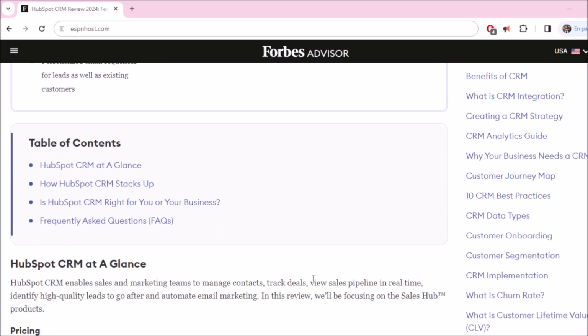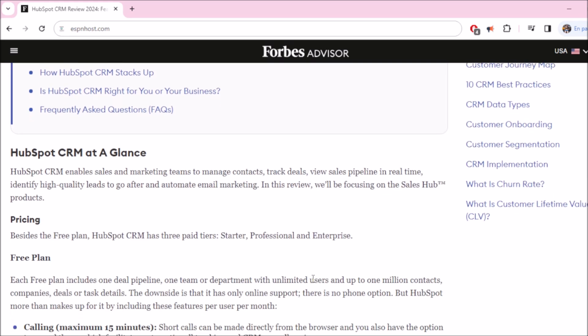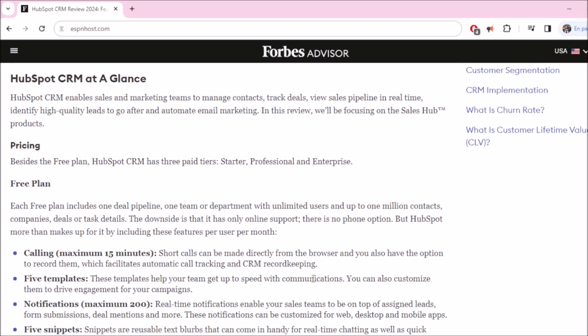HubSpot CRM at a glance. HubSpot CRM enables sales and marketing teams to manage contacts, track deals, view sales pipeline in real time, identify high-quality leads to go after and automate email marketing. In this review, we'll be focusing on the Sales Hub products.